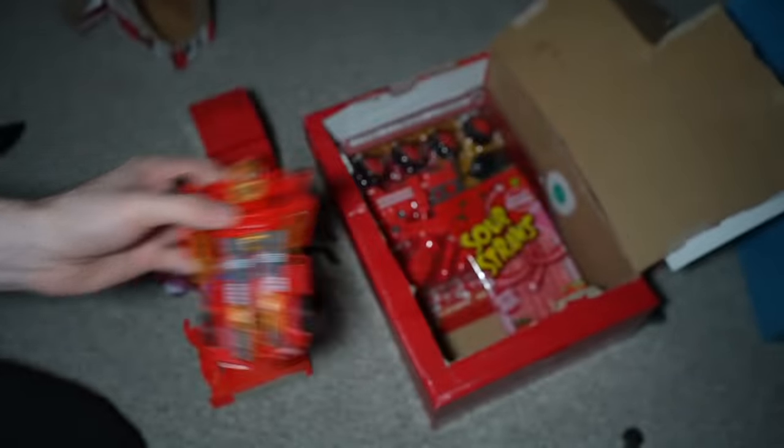I see another toy. Whoa! I just realized this might be the Choo Choo Charles Lego set. Oh my god, guys. Whoa, it might be the Choo Choo Charles Lego set that you gotta build yourself. Oh my god. Let me open it.